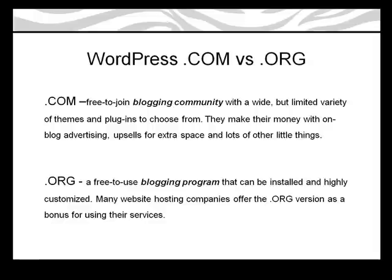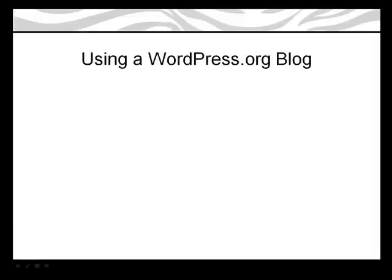You need to have a website hosting service to use this software, however. Using the WordPress.org platform gives you the power to use any of the thousands of themes and plugins that are out there. And this will give you a truly, and I mean truly, custom blogging experience. The nice thing about this is that, as I said earlier, you can do anything with these custom themes. I mean, they're phenomenal, and you'll see that that's exactly what we did.